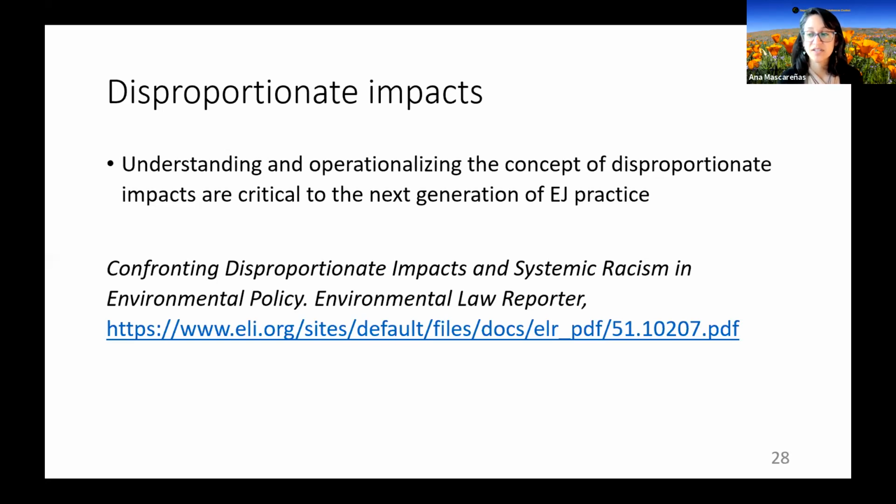And there's a paper that came out last month in the Environmental Law Reporter by Charles Lee, who's a senior advisor in US EPA's Office of Environmental Justice. I really recommend taking a look at this paper, where we're building on the work of environmental justice advocates, communities, and people from many different sectors who are looking to integrate environmental justice into daily practices and decisions, and looking at disproportionate impacts in particular, and how those impacts can be addressed head on in a way that we have not really been able to, I think, on a national level, discuss until the more recent change in direction. And so I encourage you to take a look at this article.